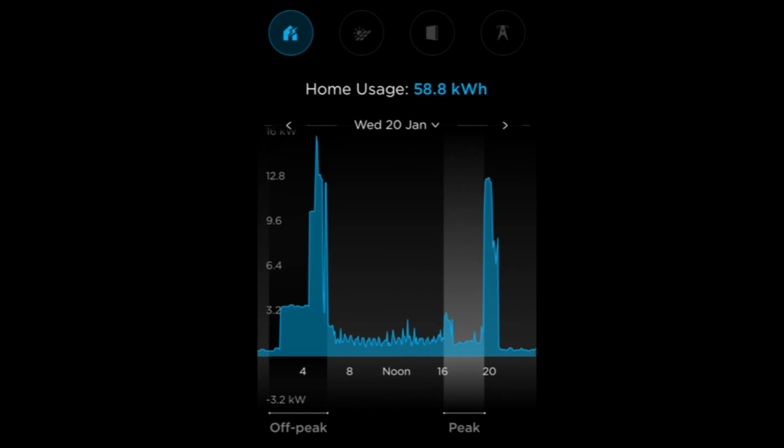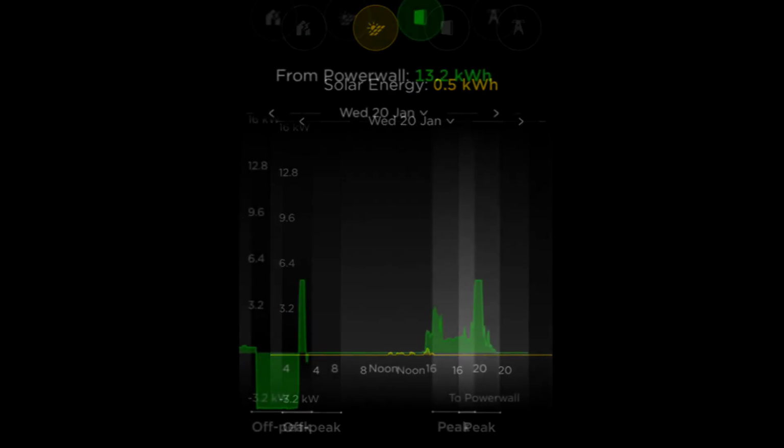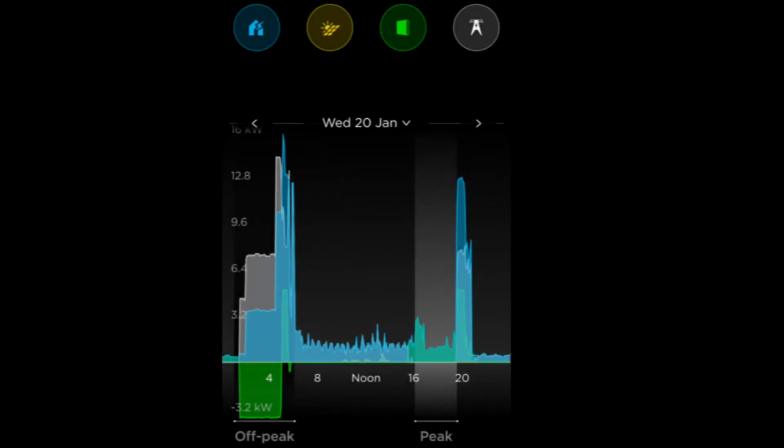On Wednesday the 20th of Jan, we had a home usage of 58.8 kilowatt hours. We only generated 0.5 kilowatt hours from the solar. We got 13.2 kilowatt hours from the Powerwall, so probably charging more than once. We had a grid pull of 59 kilowatt hours. So a pretty standard day again.